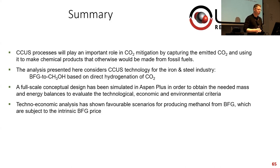We undertook a full-scale conceptual design in Aspen Plus to calculate the mass and energy balances and evaluate the technological, economic, and environmental criteria. So the techno-economic analysis has shown favorable scenarios for producing methanol from blast furnace gas, but these may be subject to the intrinsic blast furnace gas price.